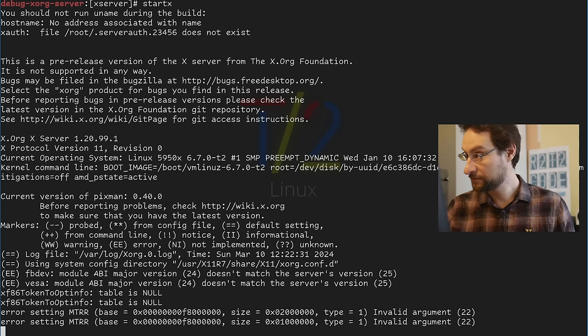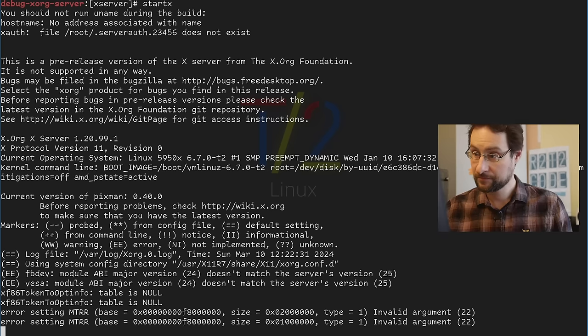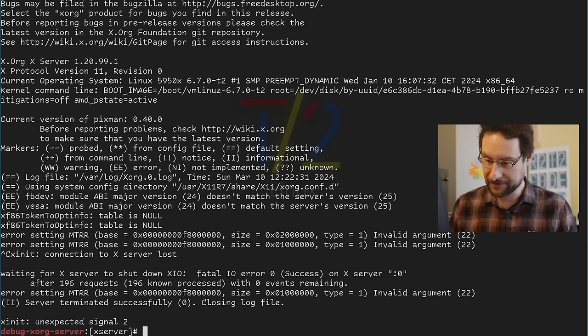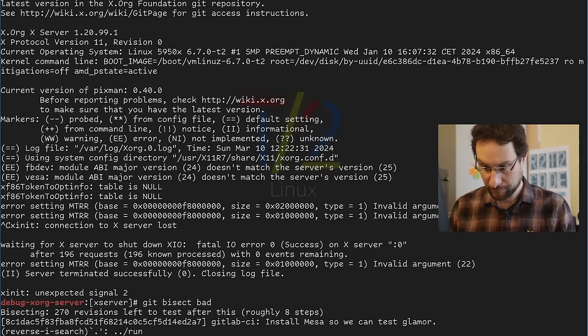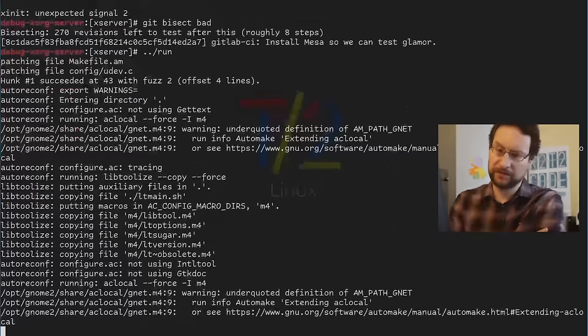Oh no, this is black. This is freaking black. That is crazy. It starts, which... Yeah, it's black. So much for it works, no, it doesn't. Bad. Good, set, and that's why we can't even fully automate it.